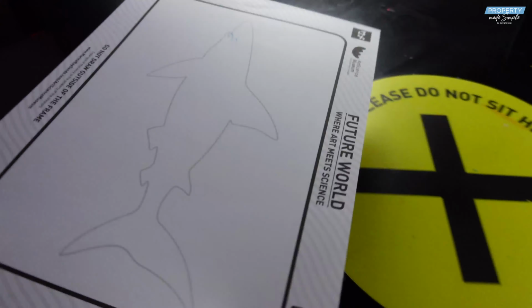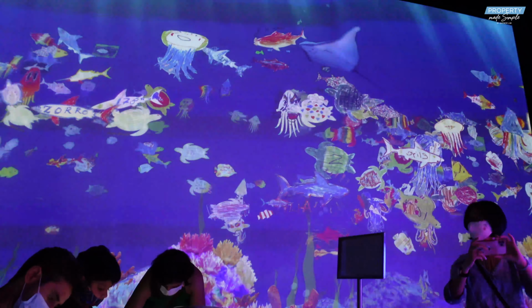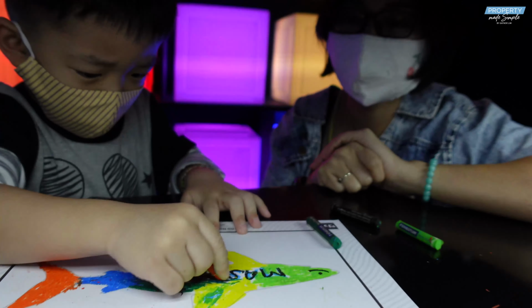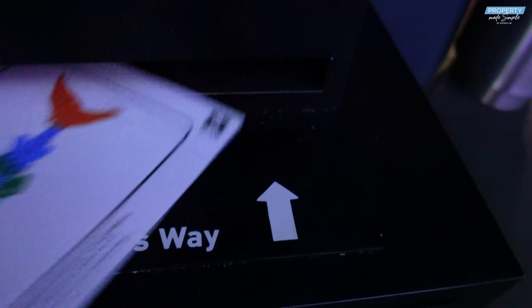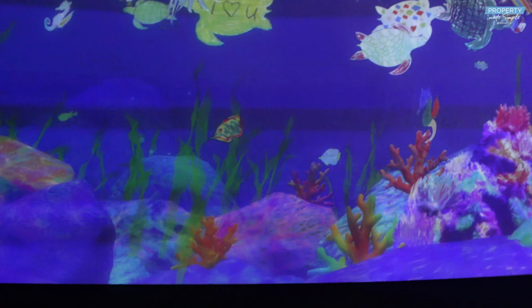Okay, come. This is a shark, Mason. Once you draw this shark and color this shark, and later you go and put the photo here, can you see? Your shark will appear on top. So you put it here, insert this way. Can you press the button? Okay, press once. You see it's scanning now. Is your shark there? There, Mason, can you see? Mason, that's your shark.